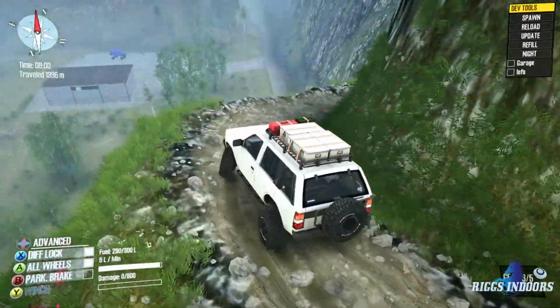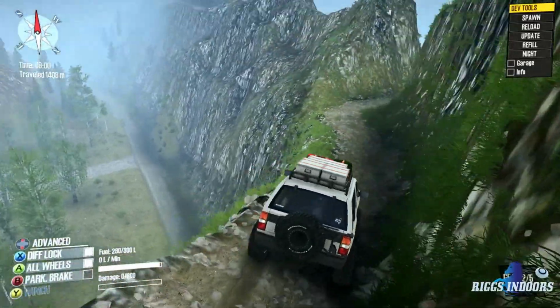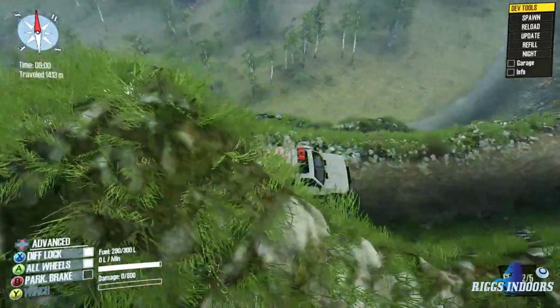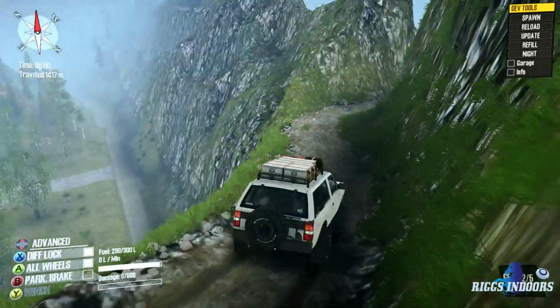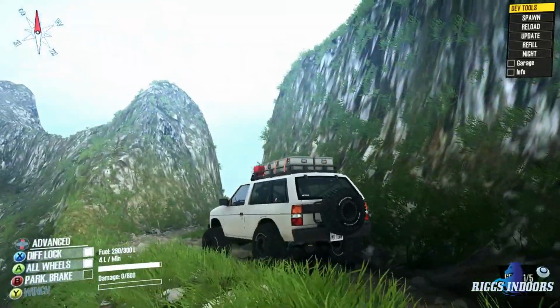Alright, nice hill start. Whoa, whoa, whoa. That is a tight hill. And right down there is where we started. I mean, I know y'all saw the garage with the FJ Cruiser. Looks like we're going to go up over on that wall too.